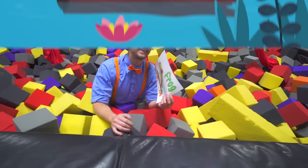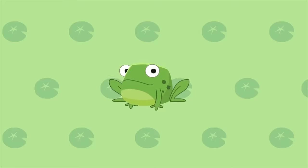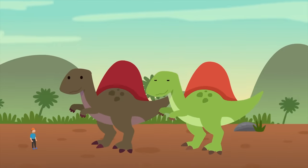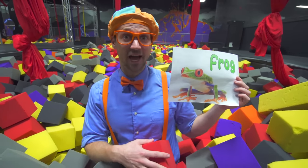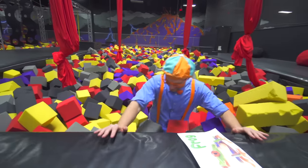That is so funny. Frogs can jump really high and really far. Frogs can actually jump 20 times their body height. So that means if I was a frog, that would be like me jumping over two Spinosauruses. Wow, that is really high. Let's go jump some more, shall we?